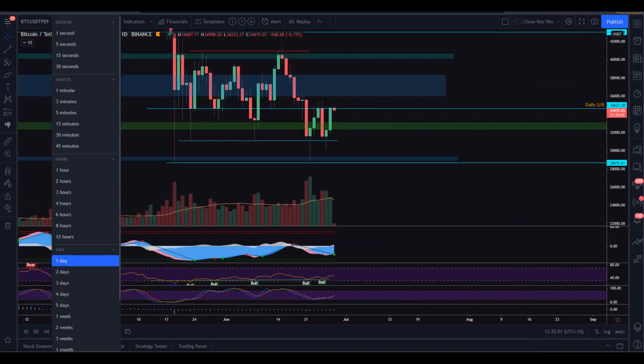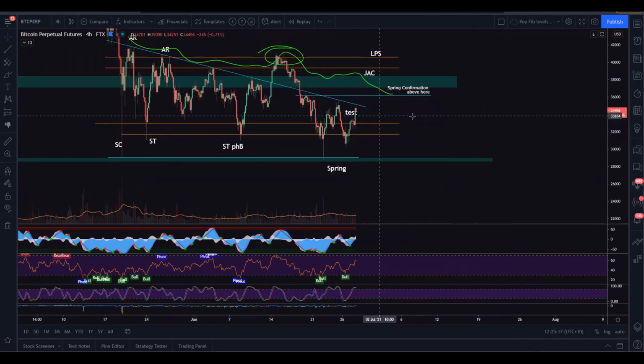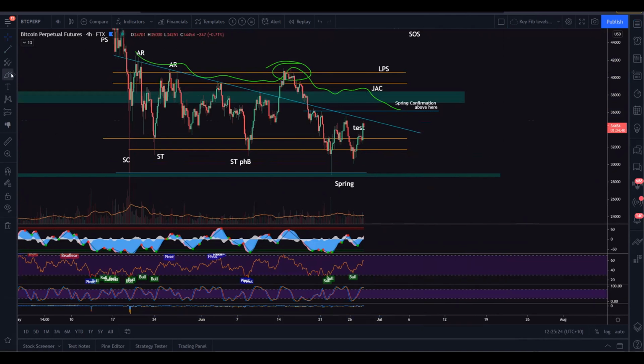The argument for redistribution at the moment is that this is the range high through here, and this was actually a UTAD where we went above the range highs, right? And you would be dropping this down like that. And so then that would be a UTAD, and then we rolled over. And if this is going to be a UTAD, we probably won't break through this diagonal support and resistance level through here. We'll probably get just rejected from here and roll over. And then that would give us an indication of the spring failing, right?